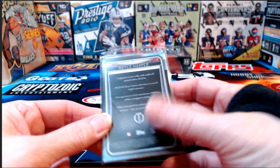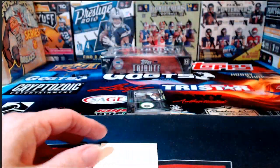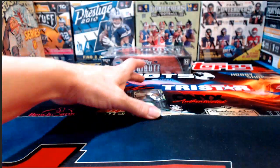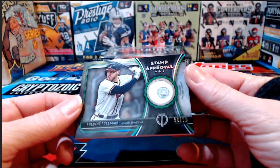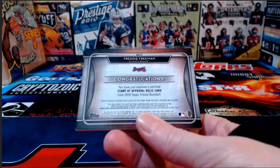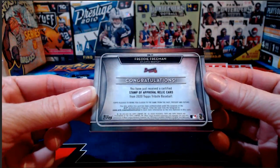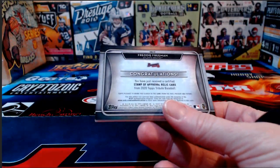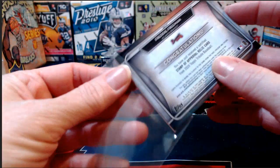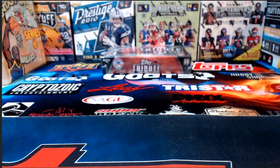Numbered to 50, Bryce Harper for the Phillies. The Oakland A's and Rickey Henderson. Followed by Freddie Freeman, numbered to 99 for the Atlanta Braves. I see both of our lower corners, left and right, definitely have some chipping and issues. Not as severe on the upper, but the two lowers have some very visible stuff going on there.